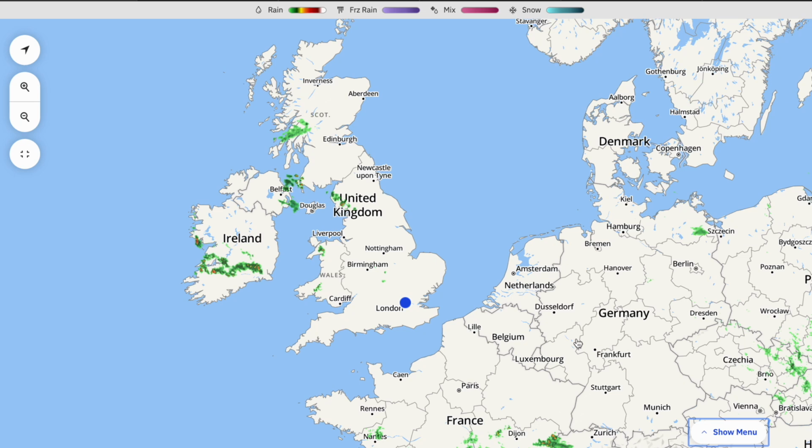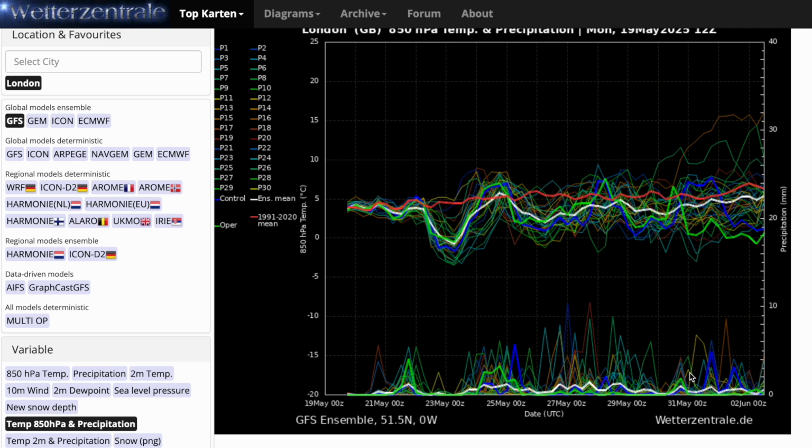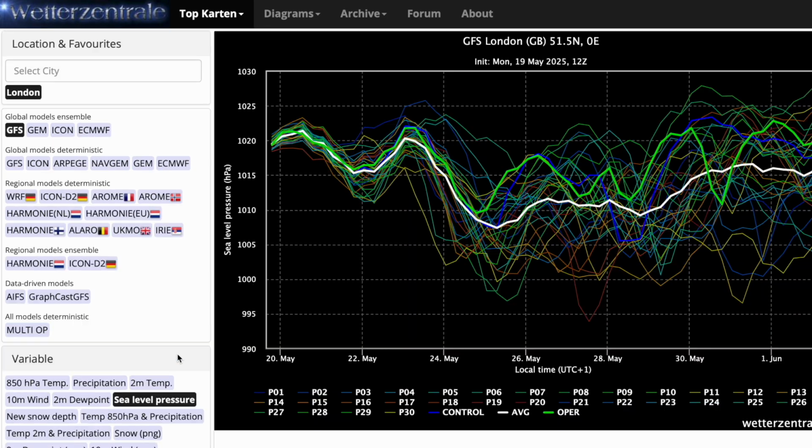Going to be furthest away from the approaching Atlantic weather fronts, so do expect a lot more in the west and in the north, because even here in the south and the east, furthest from those low pressure systems, still going to see a lot more in the way of precipitation. You see why it's occurring.